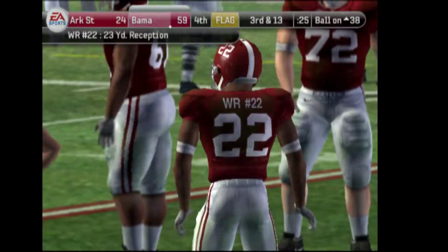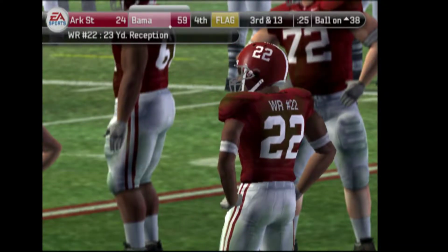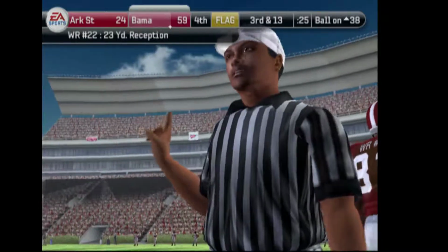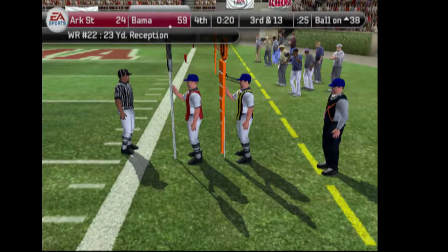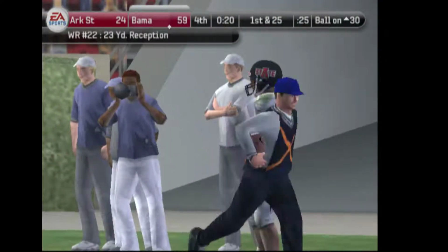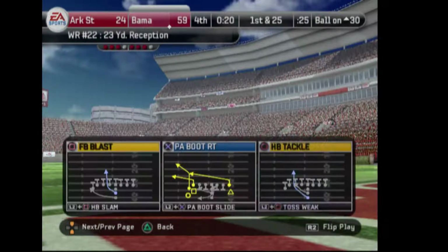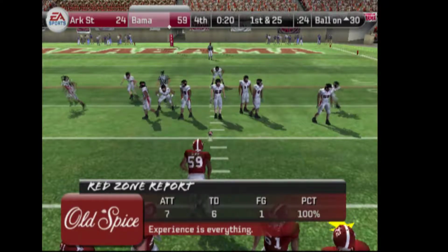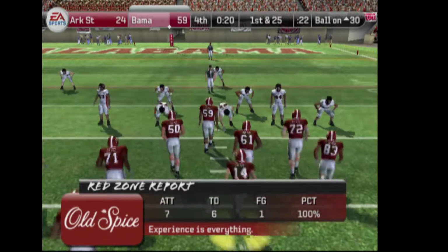They're going to flag the celebration there. Unsportsmanlike conduct on the offense. 15-yard penalty, first down. With the lead and the ball, you don't want to do anything stupid here. Just hold on to the ball and stay in bounds.